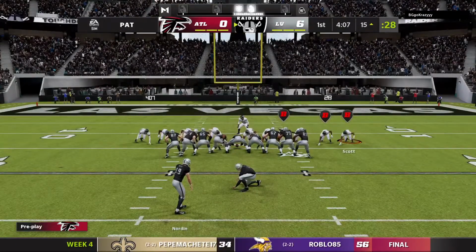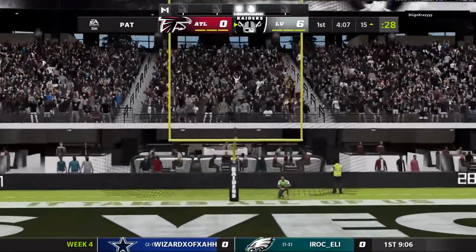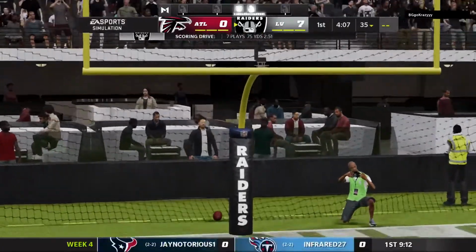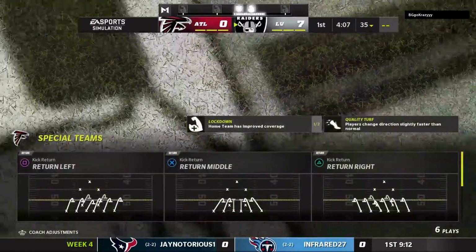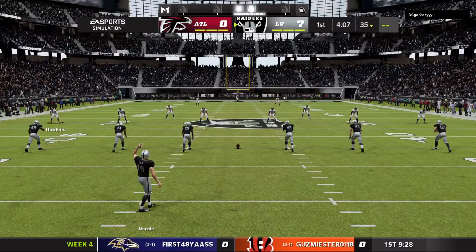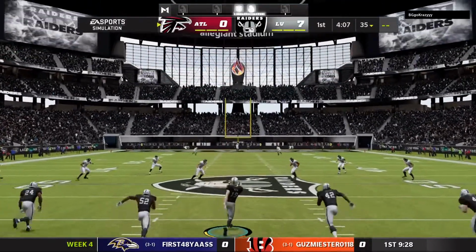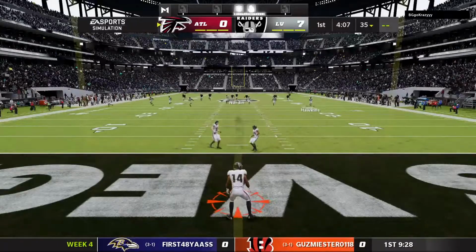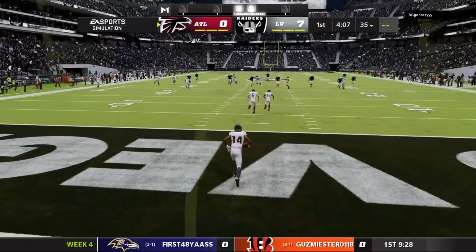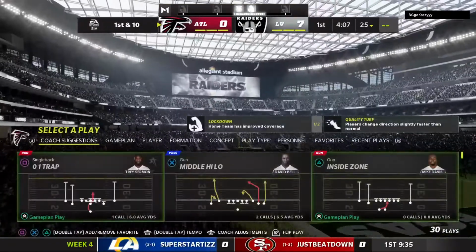Now the try here for the extra point. And that makes it 7-zip Vegas. Out is the kickoff unit as they run up and send this one away. And he'll just take a seat, and the drive will begin at the 25-yard line.